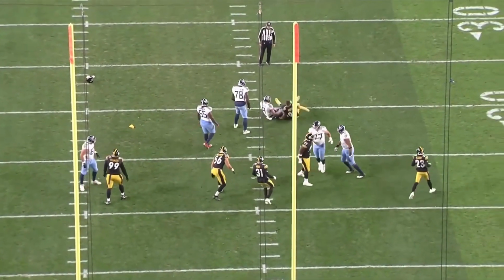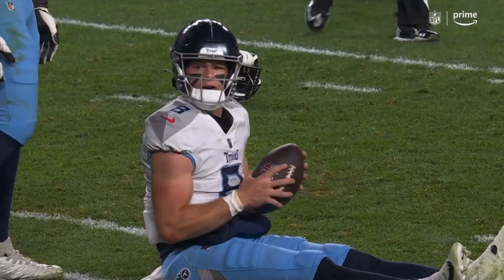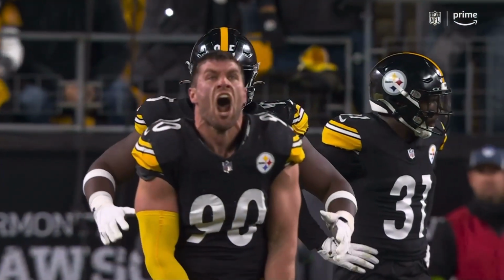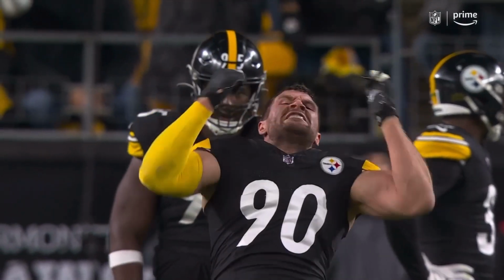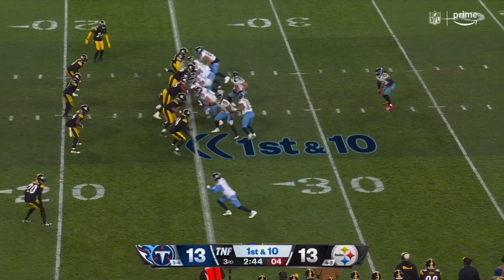Petit Frere, the right tackle. Hands to the face, defense, number 78. He's holding on for dear life over there. Correction, offense, number 78. If he doesn't get a chip or somebody to help him, he's on an island against the best pass rusher in the league.